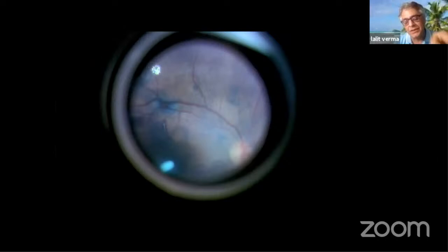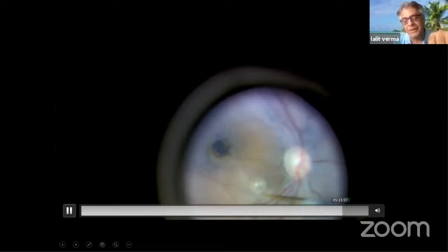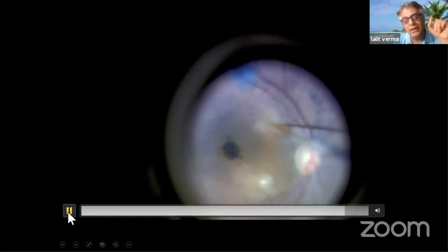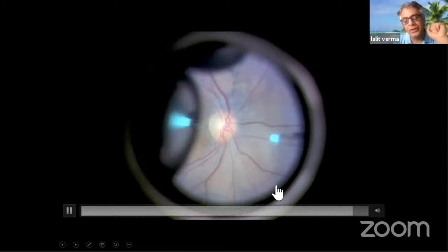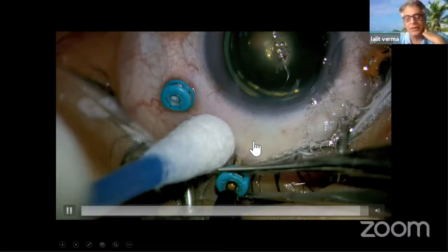So that was what I wanted to show here. And this graft is still stuck. There is some PFCL. Now what we are doing is, I saw this video in some Egyptian conference: you take this 39 gauge needle and create RD, create balloons in two places, so that you create it till the edge. You could see that gush of fluid coming, and then do fluid air exchange, taking care that you always remain nasal to the disc and don't venture into the other side. Then remove this chandelier illumination.